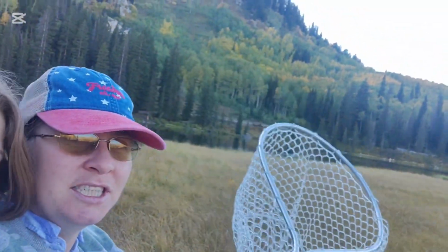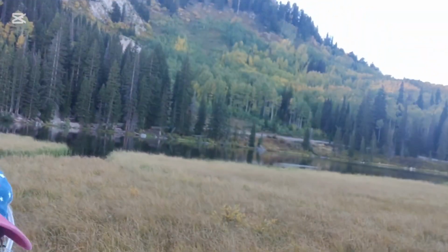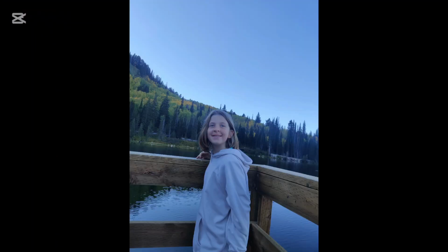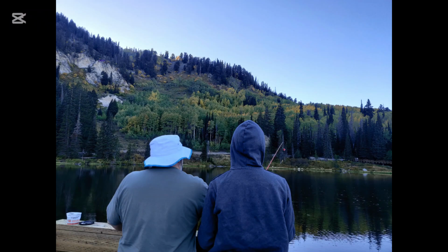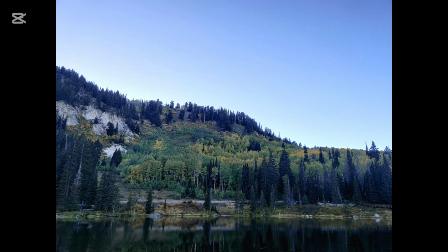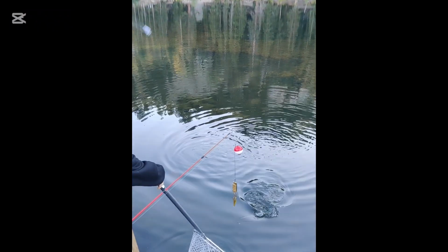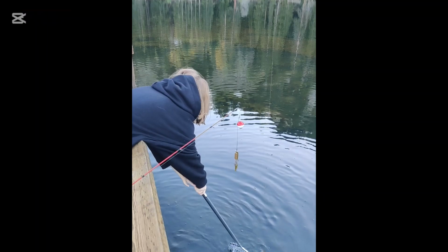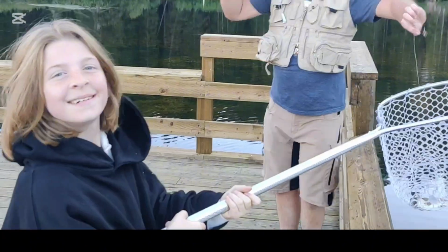Look at this big old fishing gear. Isn't that funny? And it's mine. Fishing net. Look at the fish.